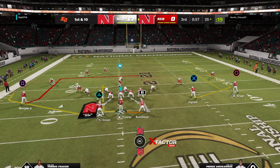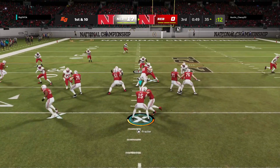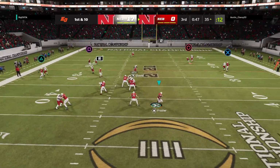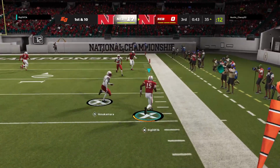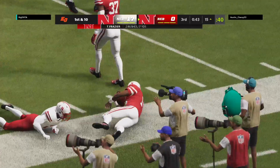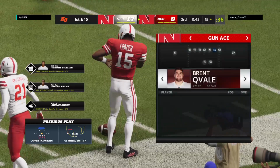Big chunks of yardage in a short amount of time. That was a nice play there. Let's go, D. Let's go. Now a play fake here on first down. He'll buy some time, right? Space to run past the 20. And he's going to be out down inside the 20 at the 15.